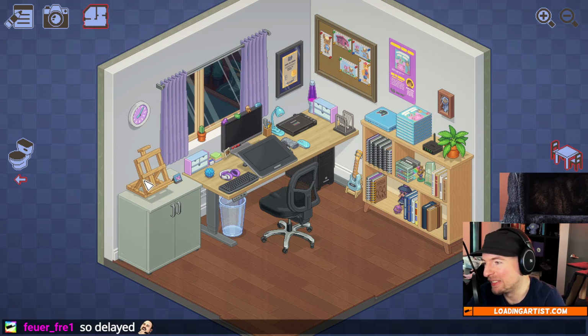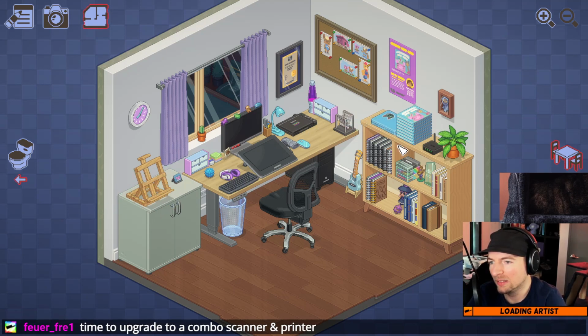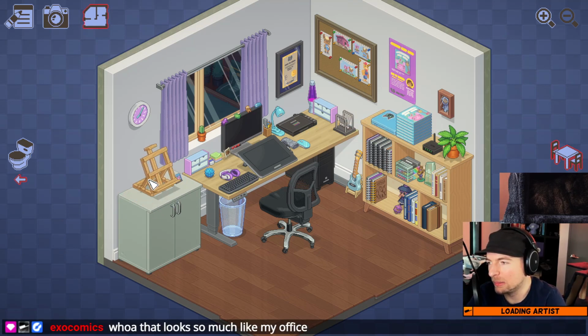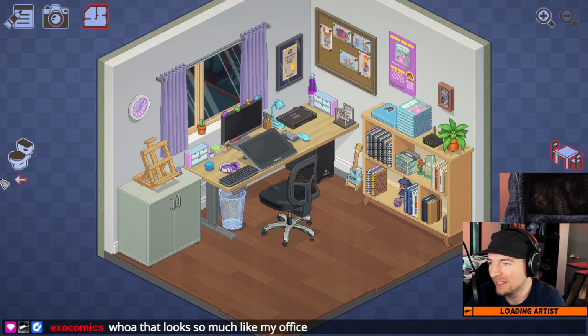That doesn't look very good. What is this thing for? Can I actually put something on there? No? I mean, I know it's an easel, but... Does it look so much like your office? As if you had a cool gamer PC like this. You wish.